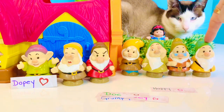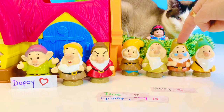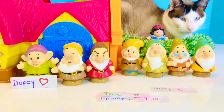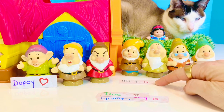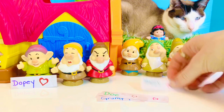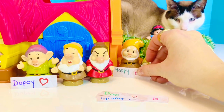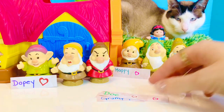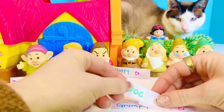This one is smiling and this one is sort of smiling. And this guy's smiling. But Happy is the one in the middle. He has the big bushy eyebrows. There you go, Happy. Okay, next is Doc.